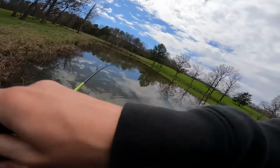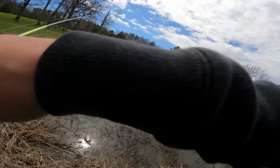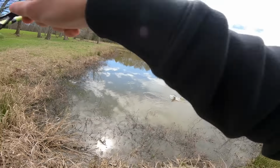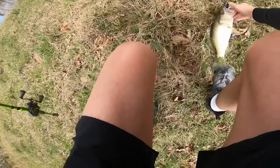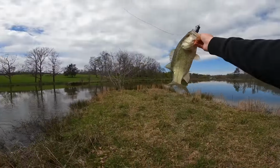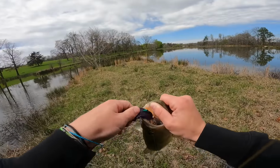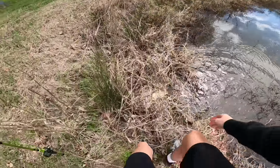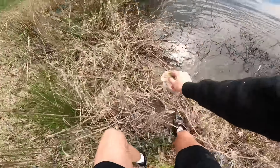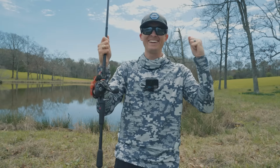Oh, there we go. Uh-oh, Taylor's got one. Got one on the frog. Get in here. Hey, buddy. Frogfish. Success, baby. Look how he ate that thing. Thank you, buddy. Whoa. What are you doing? Yeah! He caught one.